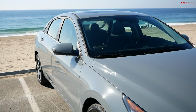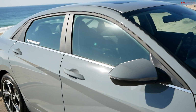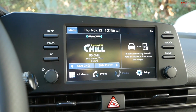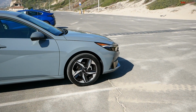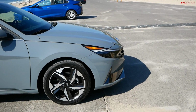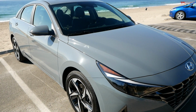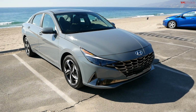Standard features on the 2021 Hyundai Elantra base model include projector headlights, LED daytime running lights, an 8-inch infotainment system with wireless Apple CarPlay and Android Auto, forward collision avoidance, blind spot monitoring, lane keep and lane follow assist, and high beam assist. Also new for the 2021 Hyundai Elantra are disc brakes in all 4 corners as opposed to the drum brakes that were used in the rear of the previous generation.